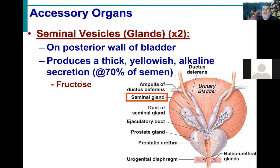And there are many components within the fluid that is produced here. Let's talk about some of the obvious ones. Fructose is an important substance that is in this seminal vesicle fluid. And why might that be important?